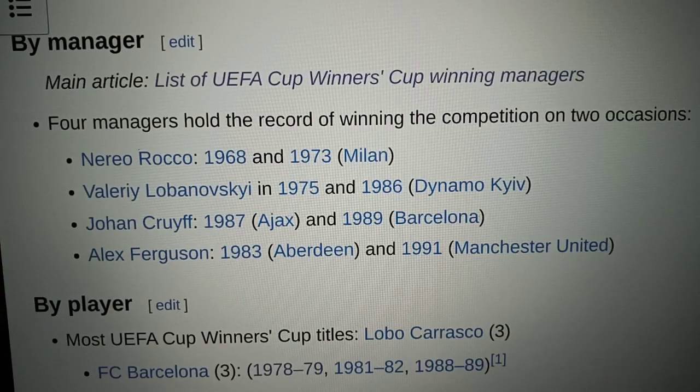Like I mentioned earlier in the video, 4 managers or coaches, whatever you want to call them these days, have won the Cup Winners' Cup twice. Nereo Rocco won it twice with AC Milan, as did Valeriy Lobanovskyi with Dinamo Kiev. Johan Cruyff won it with Ajax and Barcelona, and Alex Ferguson won it with Aberdeen and Manchester United. Lobo Carrasco of Barcelona is the only player to have won 3 European Cup Winners' Cup medals.